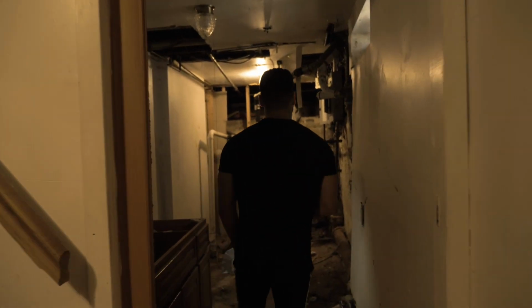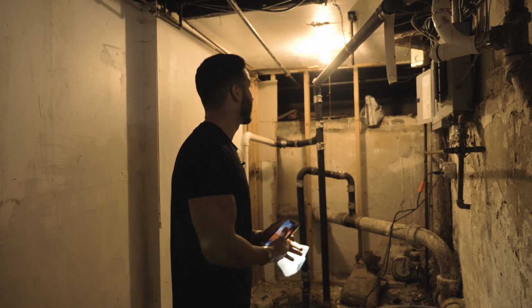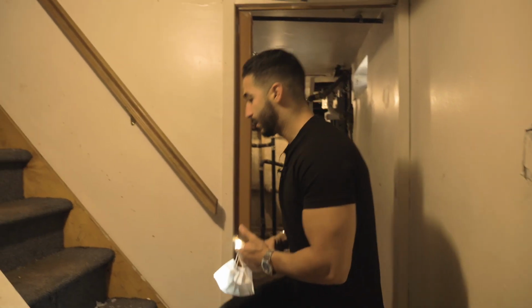And then you've got the electrical panels over here, which seem all right, first floor, second floor. I think it's 100 amps each. That's fine. All right, let's walk back upstairs.